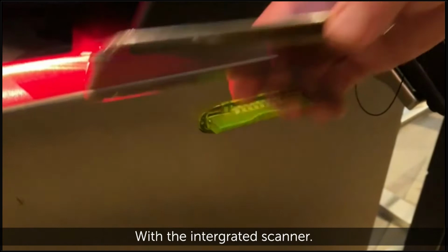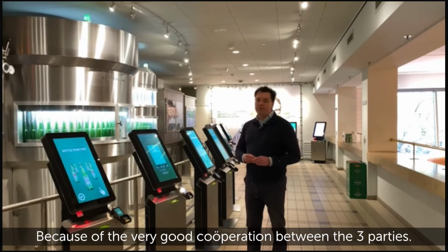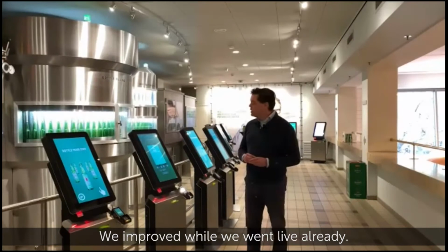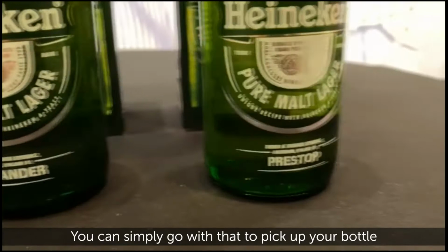The experience is very smooth, and we can offer this because of the very good cooperation between all three parties. We improved while we went live already. And after you receive the tickets for your order, the ticket gives you, at the end of the tour, the bottle with your name on it. You can simply go with that to pick up your bottle at the exit at the store.